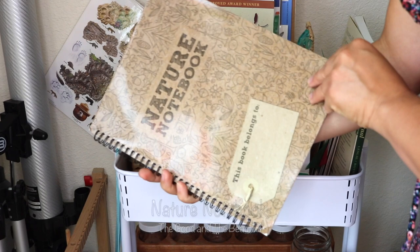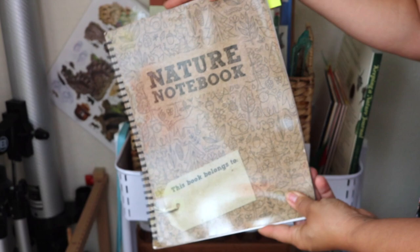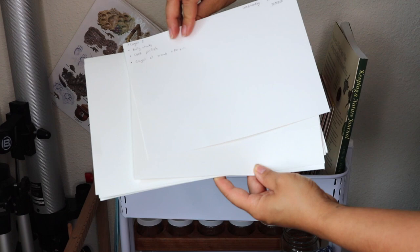For the very young children, I suggest a guided nature journal. It's more like an activity journal where you'll have prompts and suggestions for nature activities already laid out for you. It's open and go, and this is one of our favorites from The Good and the Beautiful. And as I mentioned, my teenagers are working on binding their own journal, so here are some of their loose entries.